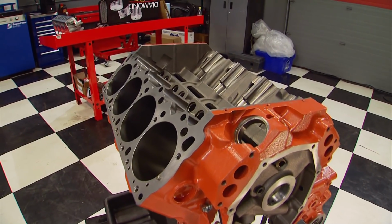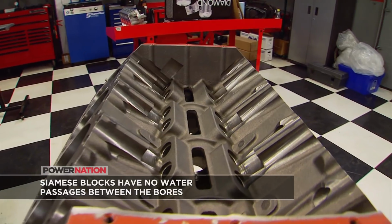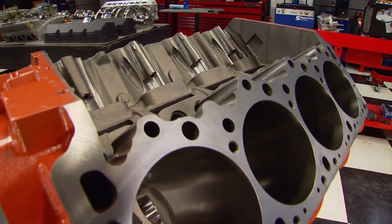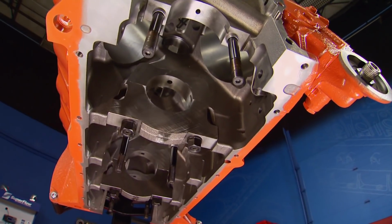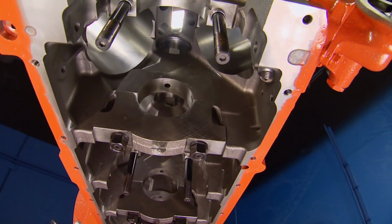The starting point is this Mopar Performance cast iron Siamese bore block. Unlike the original, it gladly accepts larger bores due to the Siamese design. The block weighs 35 to 40 pounds more than a stock piece, and that extra weight translates into a much stronger block. ARP studs will hold in the first 4 6-bolt caps and the rear 2-bolt cap.